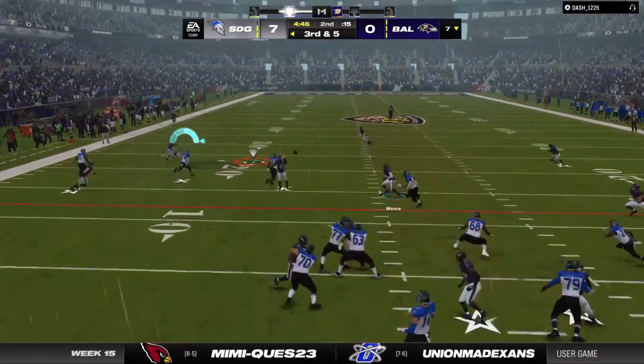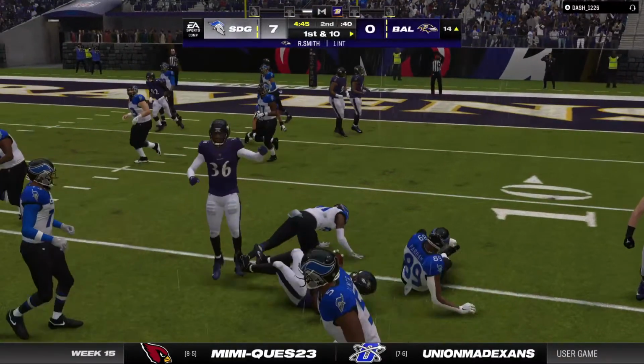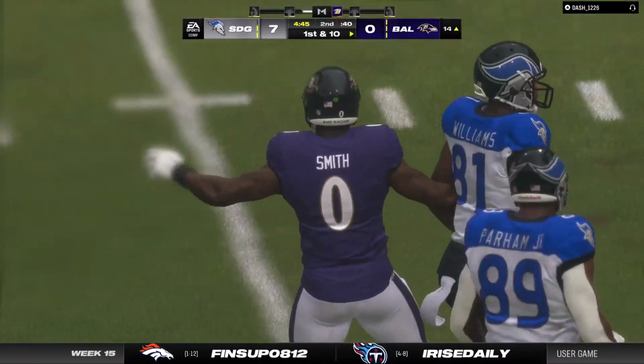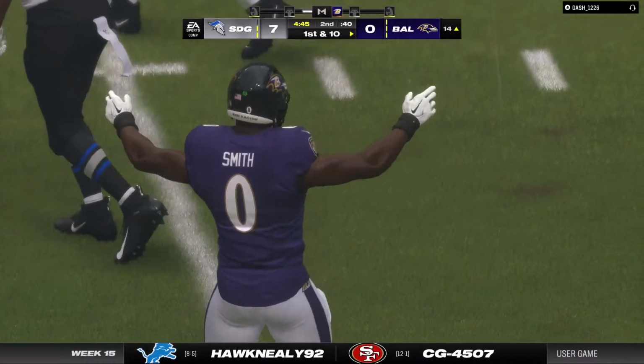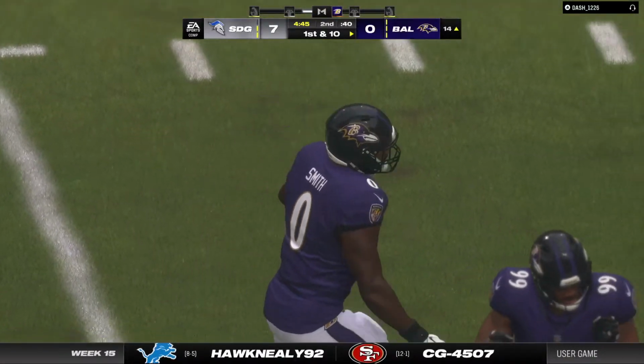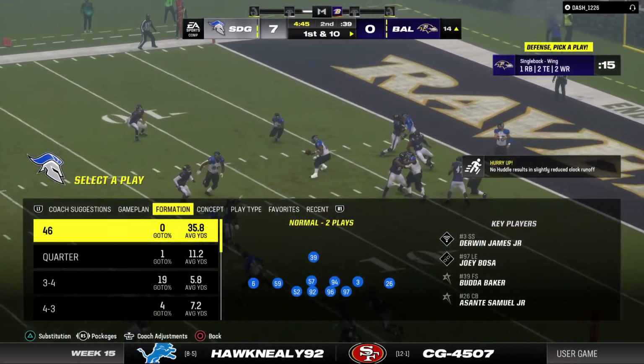Now it's Herbert. Trying to force it to Allen, and it's intercepted. Picked up by Roquan Smith. And his guys will take over at the 14-yard line in the red zone. And they'll take possession already in the red zone and in a great spot to add points to the scoreboard.